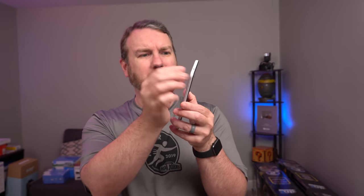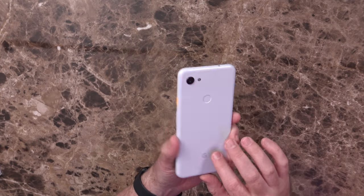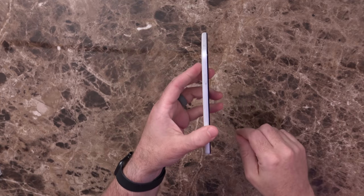Now just comparing it in the hand to the Pixel 3, the back is all plastic. It's polycarbonate, so it's very lightweight, and it doesn't feel like the older Pixel because the Pixel 3 had the glass back. I think it is still plastic at the top, yeah, but the Pixel 3 was all glass on the back. You do, of course, have your fingerprint sensor right here in the middle of the back, rear-facing camera with LED flash, bright orange power button on the side with a volume rocker on the same side. Nothing on the other side except for the SIM tray.